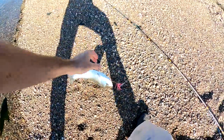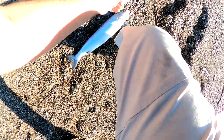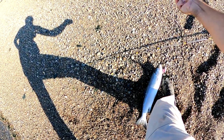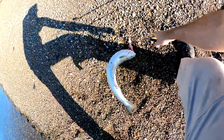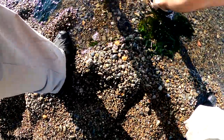Okay, guys, I had the camera off. And look at that trophy right there. All right, simmer down. That's a nice coho. Look at that. Nice coho. Oh, there he goes.